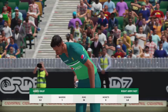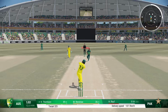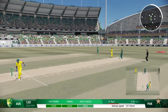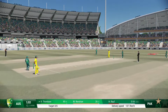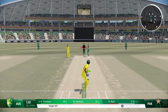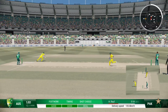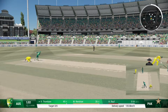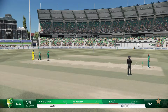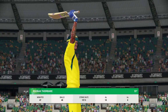Ralph coming into the attack from the scoreboard end. Quick onto that in the infield. Misjudged that throw, and the batter survived what would have been a certain run out. And that brings up a really good half century. Started well and has continued to up the scoring rate.